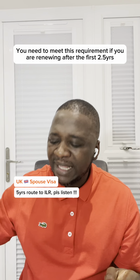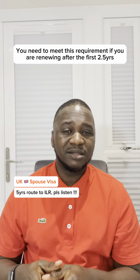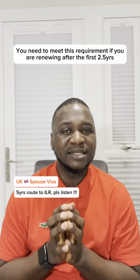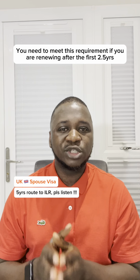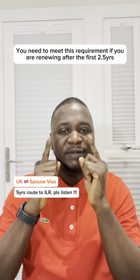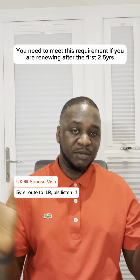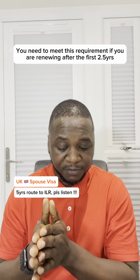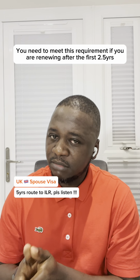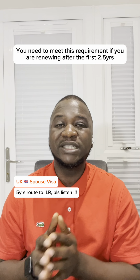And another thing is to meet the minimum income threshold. The minimum income threshold is currently £18,600. Your salary must not be less than £18,600. Could be more, but must not be less than £18,600. That is the minimum income threshold. Now, it has been said, I don't know if it's been approved, but I think it's been submitted to Parliament for approval, that as from the 11th of April 2024, this money is going to increase. Your minimum income threshold will increase from £18,600 to £29,000.